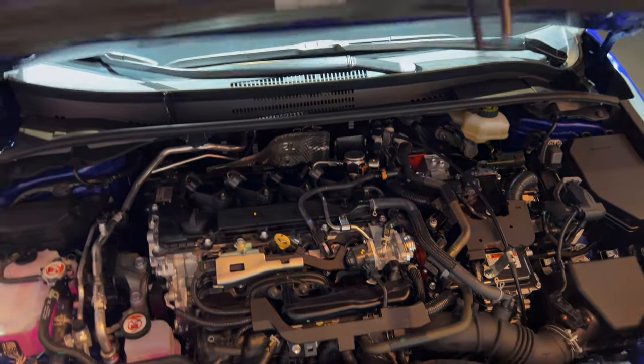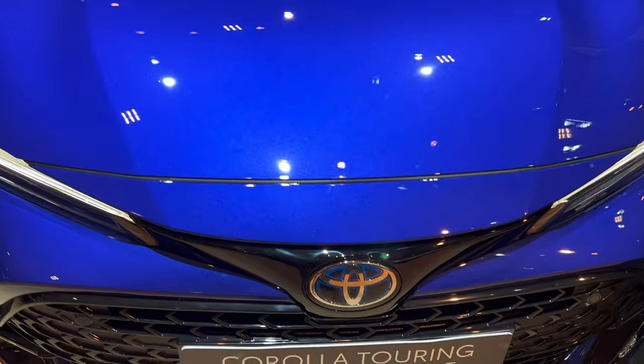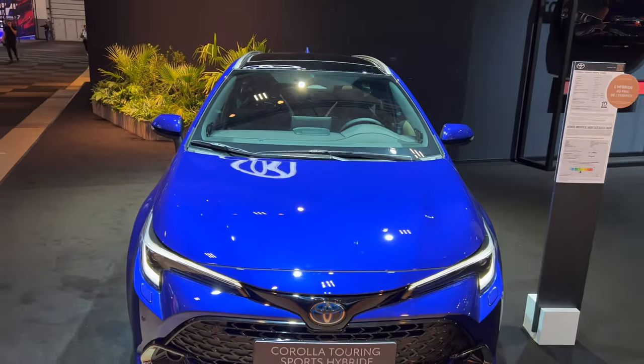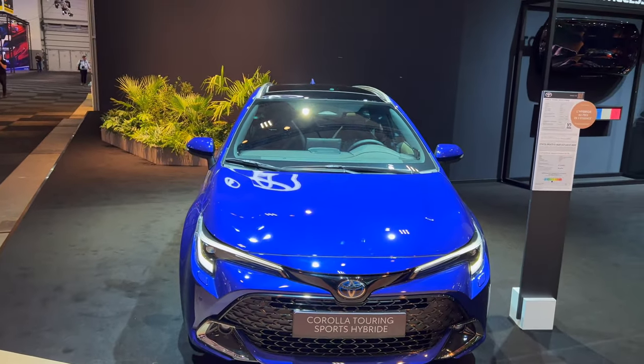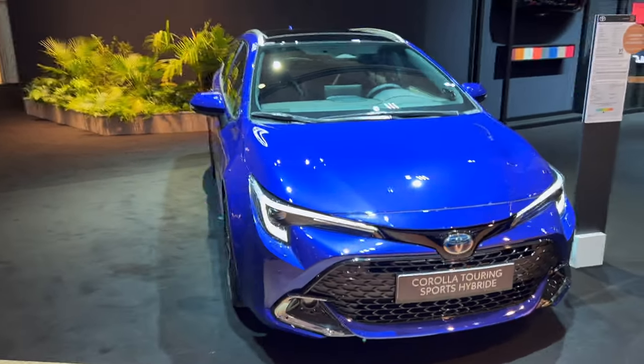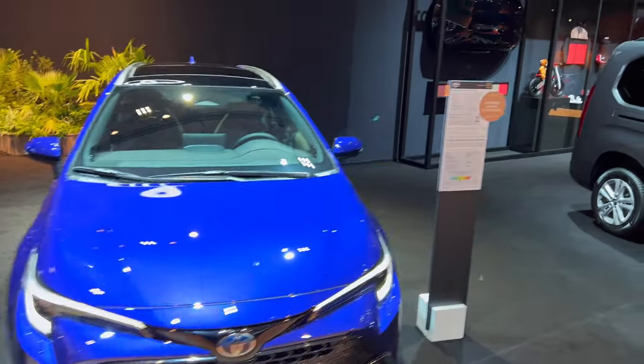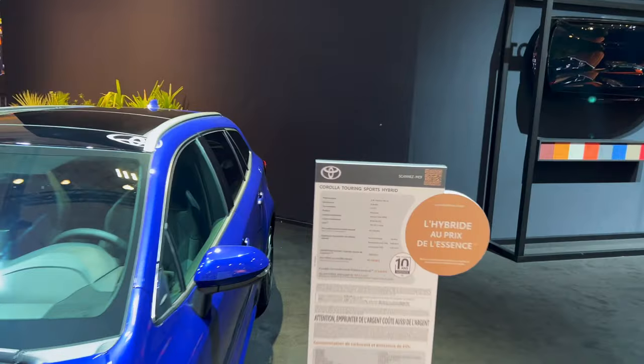It's nice when it's this clean. Let it drop. And I love this blue metallic color. It looks just amazing. And there's that front look when the daytime running lights are only running because the main lights are off when you turn off the infotainment. Let's check the spec, and then we're going to turn on the hazards for you.